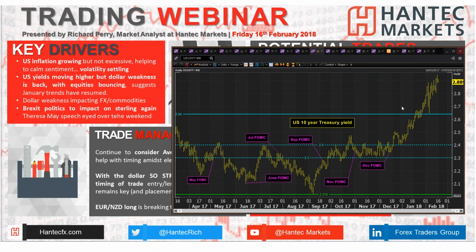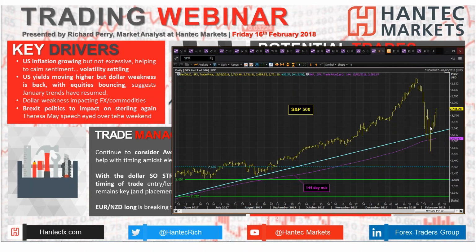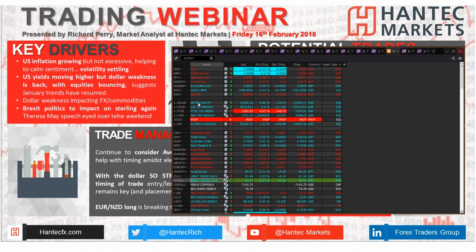I mean, there's a big concern about the size of the trade deficit, and I think that is the reason why the dollar is not benefiting on the back of these treasury yields moving higher. Now, what we have seen is the initial volatility of early February has now come out of the market. You can see that on the VIX. VIX has spiked back lower again, and that is certainly helping equity markets to rebound. You can almost see an equal and opposite move on the S&P 500 and the VIX. To be honest, they are deeply linked to each other, so that's not to be unexpected.